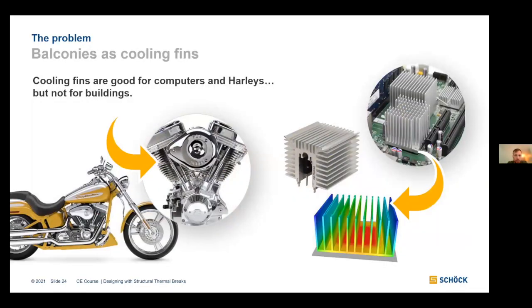And so the example that we really like to make here is twofold. We have one of the motorcycle. A lot of people relate to the motorcycle and having an air-cooled engine, as well as the motherboard or the internal parts of a computer, where effectively you have what are known as cooling fins or heat sinks attached to these items, whether it be a motorcycle engine where internal combustion is occurring and an explosion is creating heat. And how do we dissipate that heat? Well, we have these cooling fins increasing the surface area on the outside of the motor.